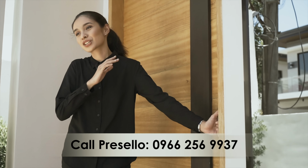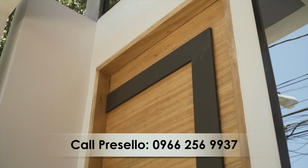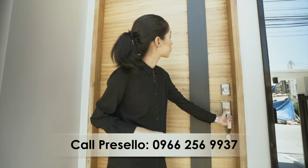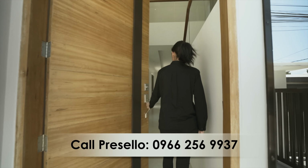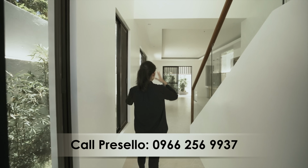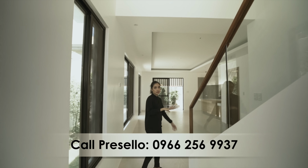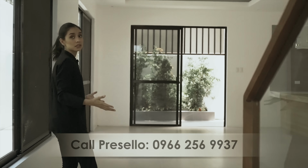Okay, so this is your main entrance. You have a really high, well, at least it's a very tall doorway. And then once you enter, you have this very high ceiling and lots of glass so that you can see through to your main stairs and then the rest of your ground floor.